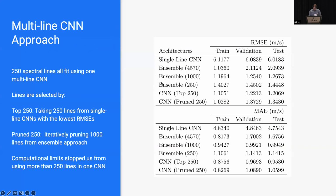The reason we went down to 250, even though, as you can see from the table of RMSE here, our test RMSE actually goes up when we go from the 1,000 line ensemble to the 250 lines, is that we wanted to try throwing all the lines simultaneously in a single multi-line CNN. And 250 was about the best we could do with the machine that we were working on without it taking too long. So you can see that we're improving things a little bit in the case of 250 lines by feeding those directly into a multi-line CNN instead of having 250 individual line CNNs that we fit with the linear regression.